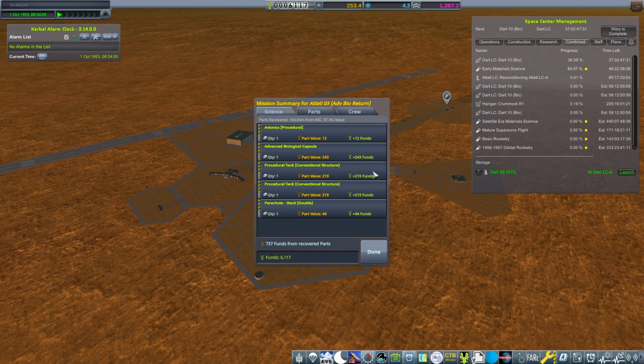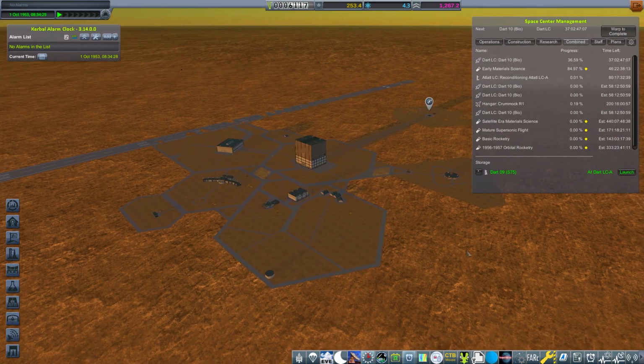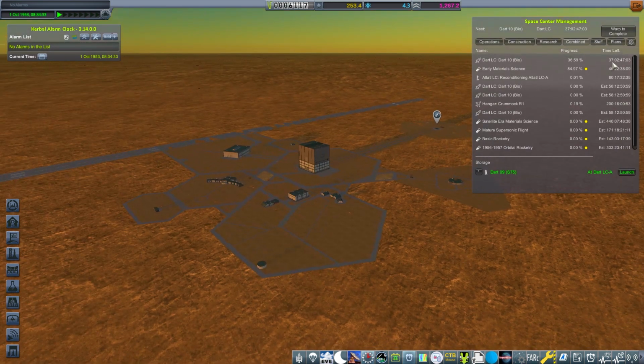Yeah, the procedural tanks, because they cost more, because they're not tooled, we actually get more funds back, which sort of doesn't make sense. I'm assuming it's because we don't have that. We should actually calculate the part value as if it had been tooled for the actual refunding of money. I don't know. That just seems a bit weird getting the full value back. I suppose we could reuse those tanks for our next one or something. Anyway, we need to build another one.